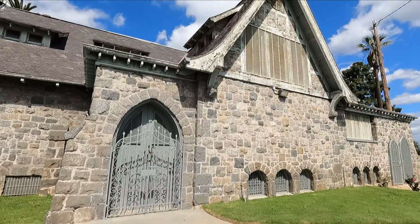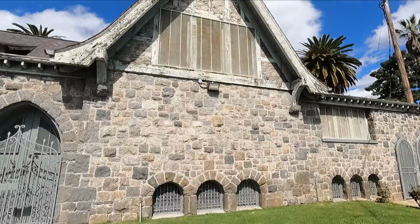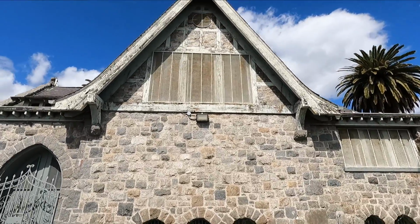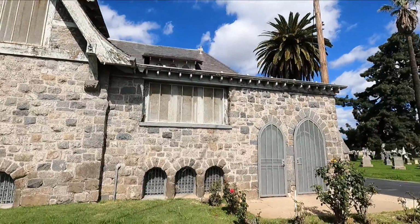Quick walk around this funeral parlor. This thing has not been touched up since it was used for filming. This was in A Nightmare on Elm Street 1 and 3.